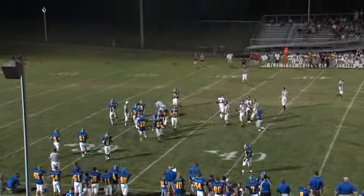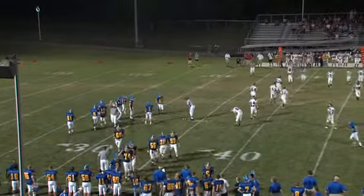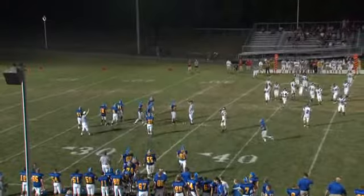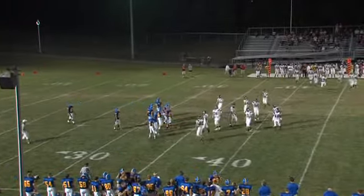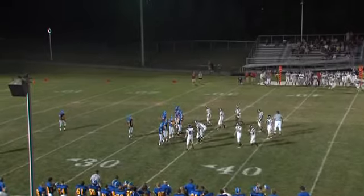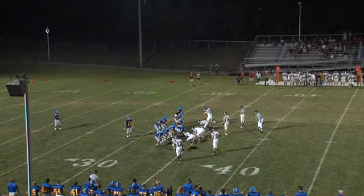You've got it at your own 30. You're going to need 13 yards. Oh yeah, absolutely, no chance to even get the first down right there for Blacksburg. Just way too many people, not enough people to block. When you're running out of the spread, sometimes you can overload one side and get the pressure on Terrence, and he just had no time to do anything.